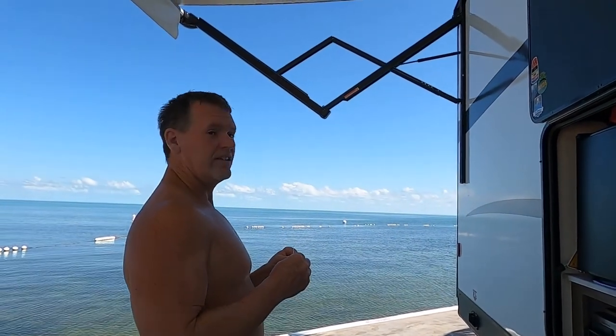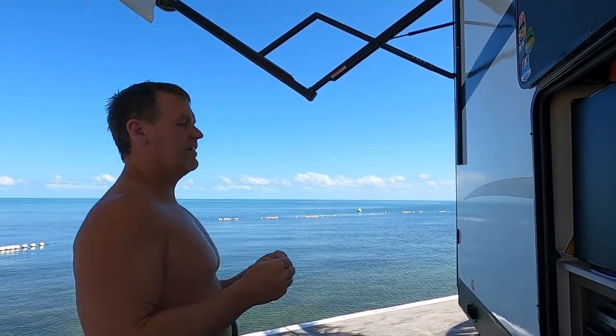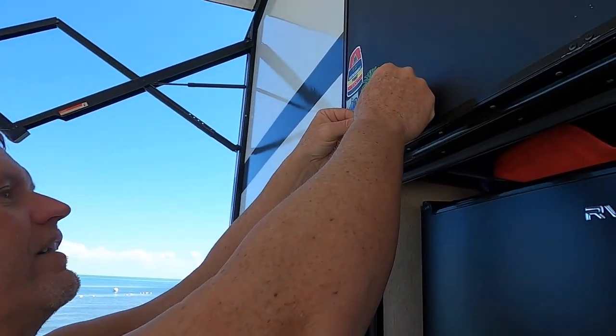Beautiful morning here in Marathon, and unfortunately we have to leave today. Very sad, because it's a perfect day for paddling, and we just snorkeled. And here's our Marathon sticker.